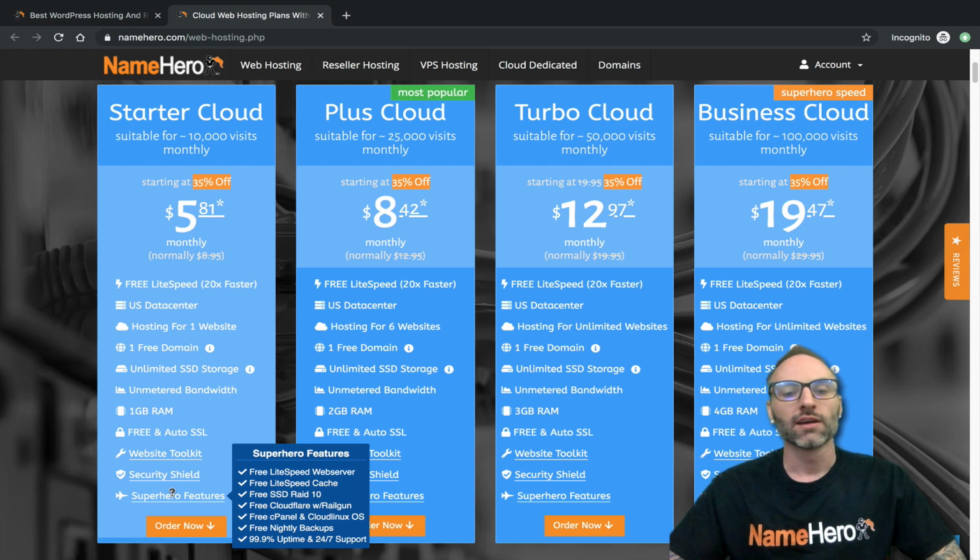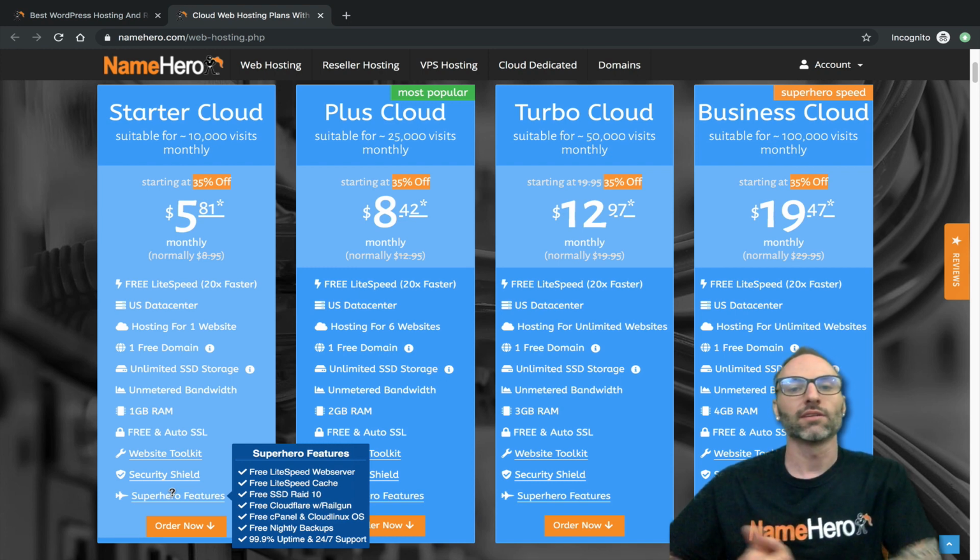Cloudflare with Railgun. So Cloudflare, a lot of people are familiar with that. It's a security product as well as a content delivery network. It helps fight off attacks to your site, but also optimizes your images, your CSS, your JavaScript, and your other files. So you can go right into NameHero's cPanel, enable Cloudflare, and have it active on your site. You don't have to go to cloudflare.com and do the DNS setup and change your name servers and enable it. You can just enable it inside cPanel. It makes it easy.